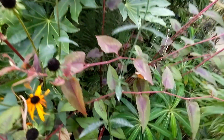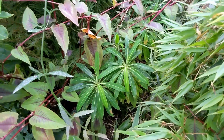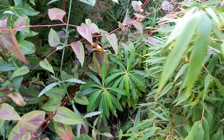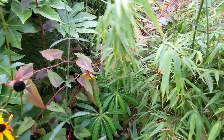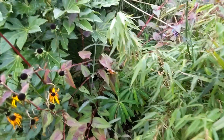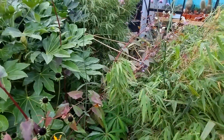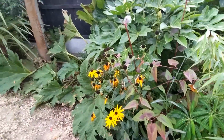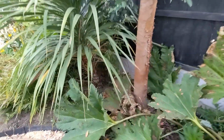I've got my Euphorbia mellifera down there, which is doing well actually, because I only planted it last year and it quickly got crowded out by everything around it, but hopefully it'll fill this gap here where the cardoons have now been chopped down for the winter. What else have I got going on?